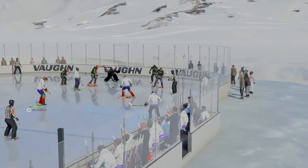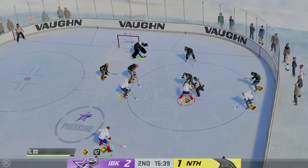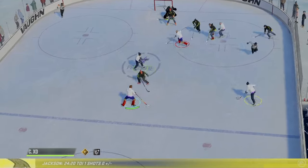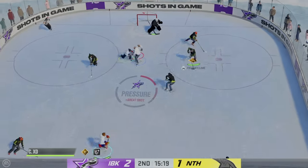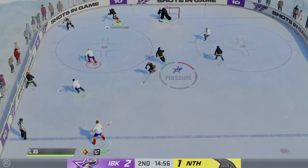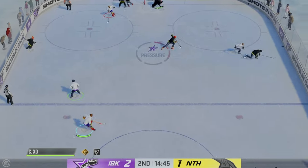Still plenty of time left in this frame. It's 2-1. Stoner's won the draw, and they're on the attack. The pressure's on the defensive side of the puck, but they win it clean, and they have an opportunity right away with the tired group that they're playing against.